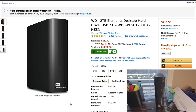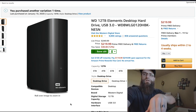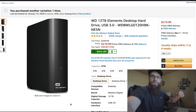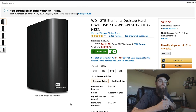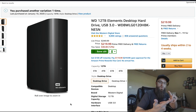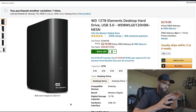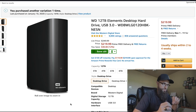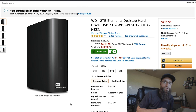Every time I come in off the road, every time I come into the office, I take what I have and I back it up, because there's nothing worse. And I've done this before, that's why I bought that. For one, I have a 10 terabyte one. This one's a 12 terabyte. It is a little expensive, but $219 is very inexpensive compared to what it would cost you if you lost your job.